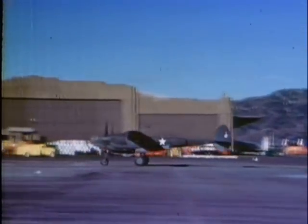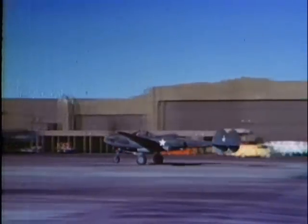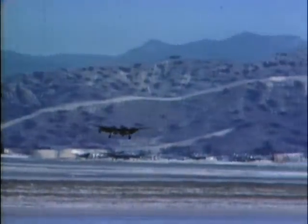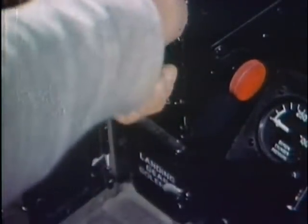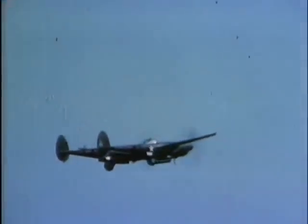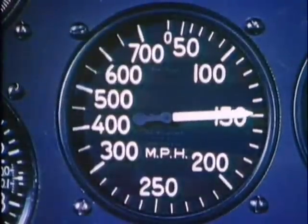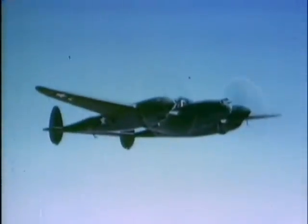By the end of 1940, Lightnings were rolling off the production line. These were incredibly powerful aircraft with a high rate of climb, extremely long range, and the added safety of two engines. They soon became popular with pilots. Unfortunately, the problem of compressibility still hindered its performance at high speed.